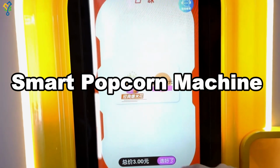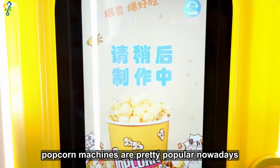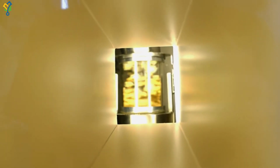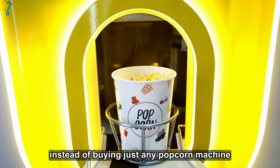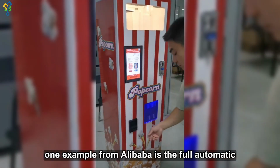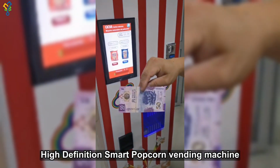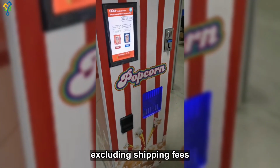10. Smart Popcorn Machine. Popcorn machines are pretty popular nowadays, and part of that is because they are easy to set up and buy. However, why don't you get a smart one instead of buying just any popcorn machine? After all, it's all about going unique. One example from Alibaba is the full automatic commercial cinema high-definition smart popcorn vending machine, which costs $4,200 excluding shipping fees.